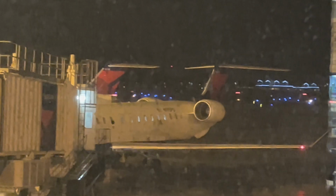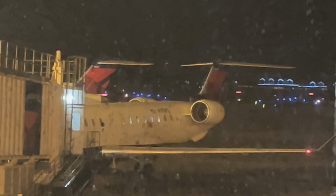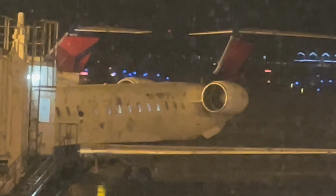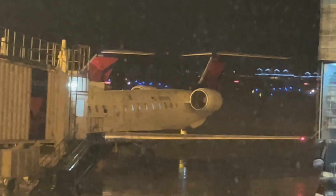Flight is actually heading to Cancun via New York JFK on a CRJ here. Maybe sitting over the left wing somewhere. She's got to go east to go south, but I got to go west to go east.